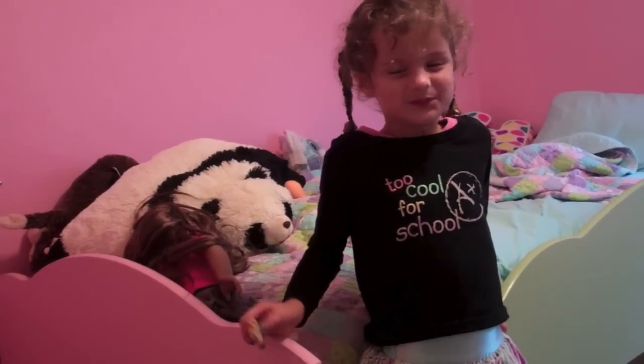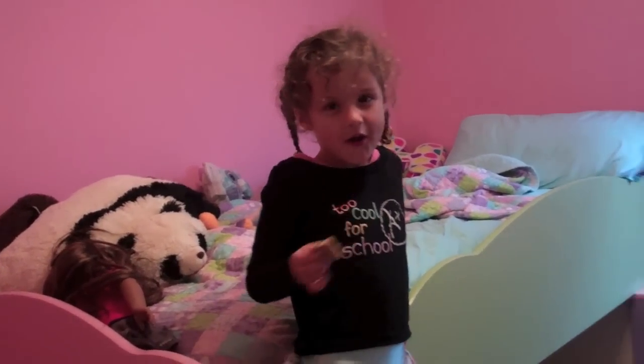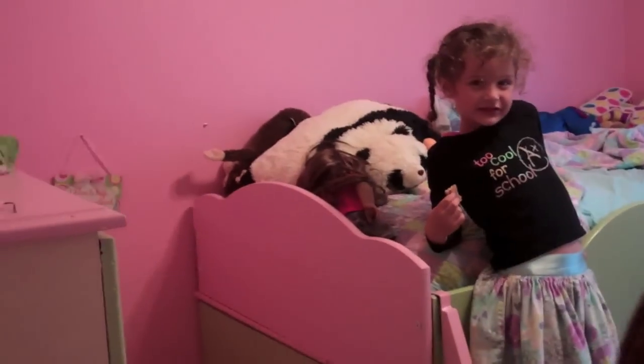If you give a Hayley a cookie, she'll eat it in her room and she's not supposed to.